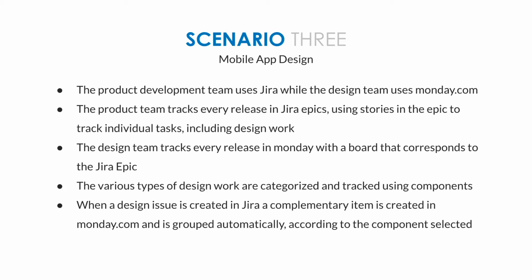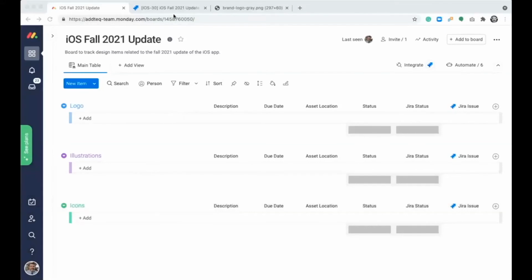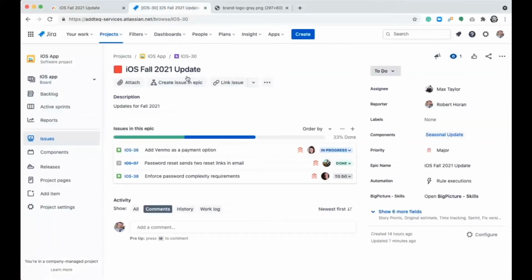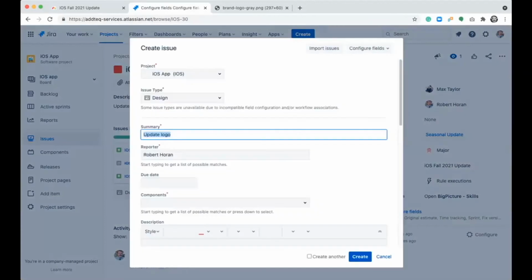When a design issue is created in one of these epics, a complementary item is created in monday.com and is automatically grouped according to the component that was selected. So the design team's board has been set up with groups again for logo, illustration, and icons. Like the legal team, they only want to see the items they're working on. Now, within this epic, we're going to create a few issues.